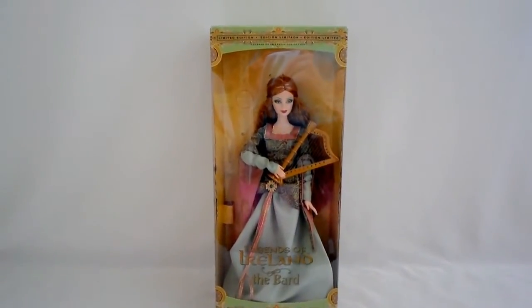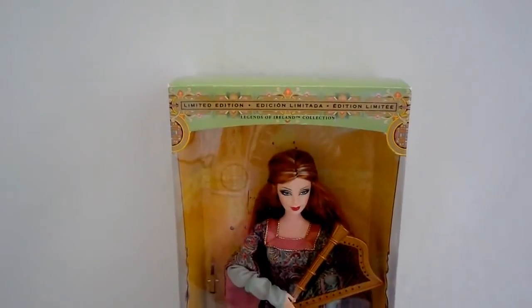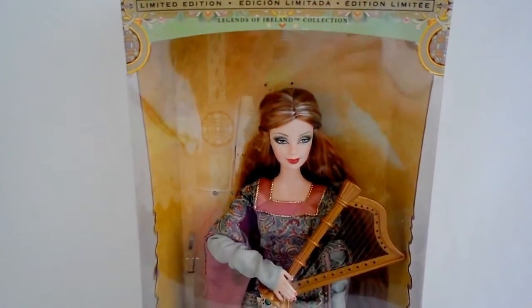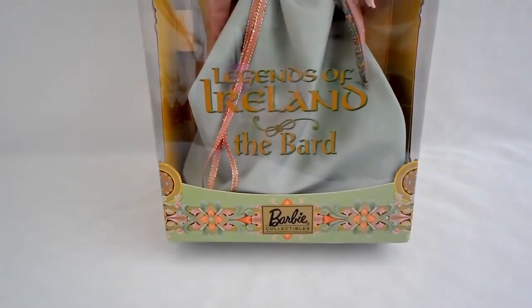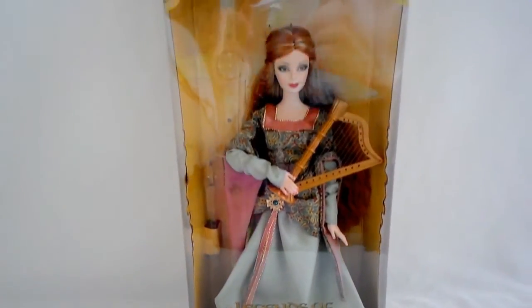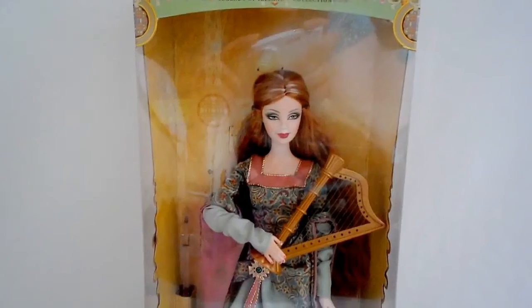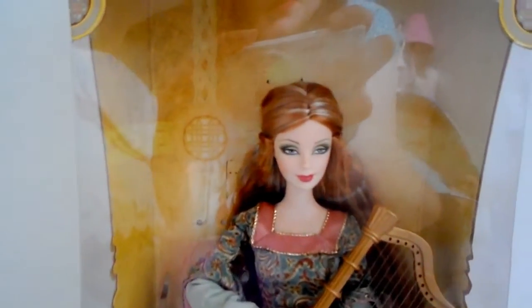First doll in the series of the Legends of Ireland collection. She is the Bard. Look at all those Celtic details at the top. I named her Bridget, which is a proper Irish name. Whatever I named her, it had to be an Irish name.